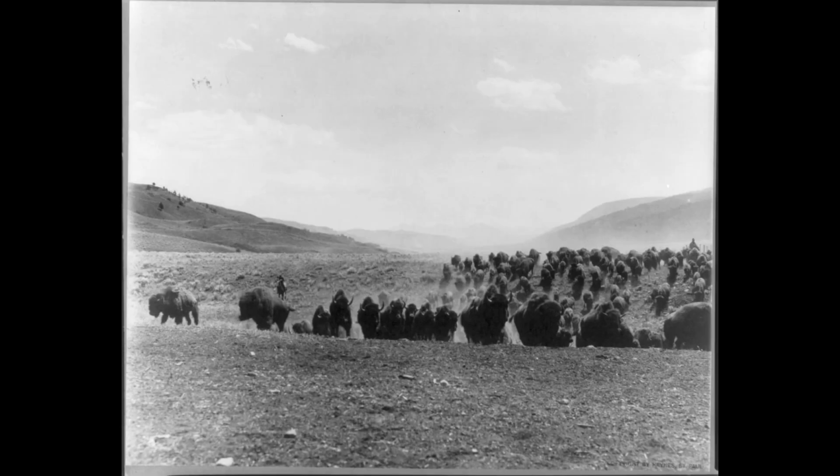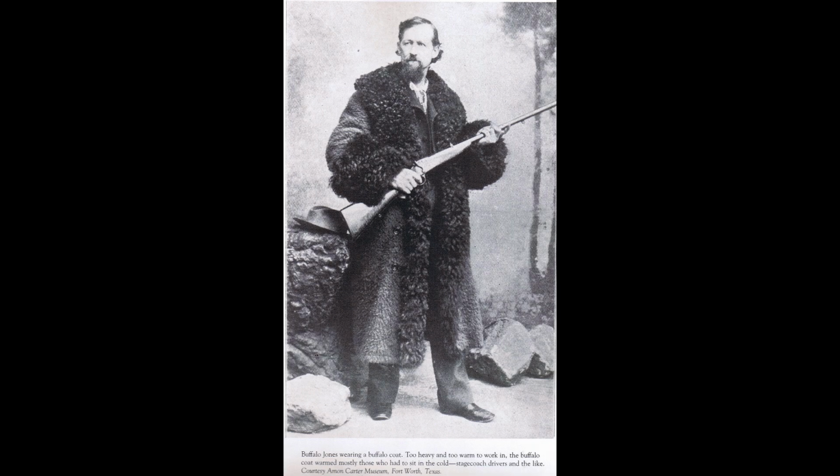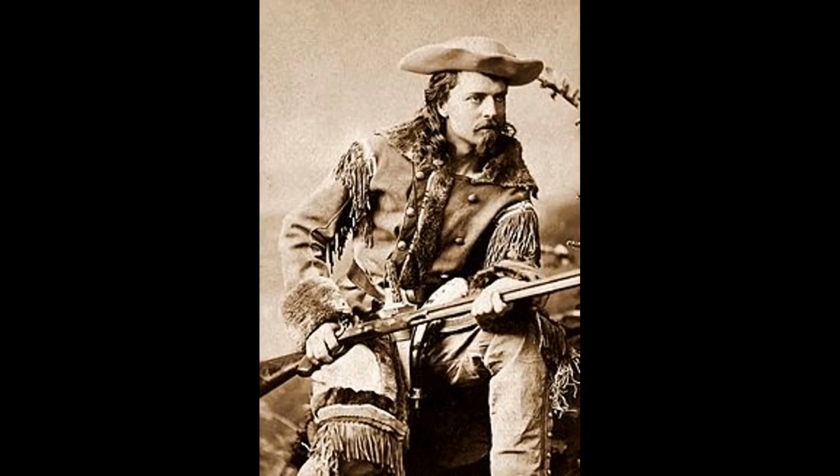A line would be attached to one of the dead bison's back legs, and the skin removed from that side. Then, using the wagon, the skinners would flip the carcass to expose the other side. From a couple of accounts, it seems skinners could process 3 or 4 animals in an hour, which begs a question. Buffalo hunting lore, a grisly history, abounds with tales of hunters killing huge numbers of bison.